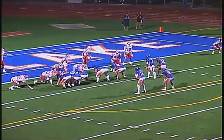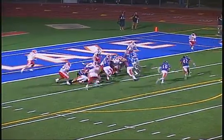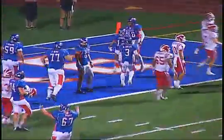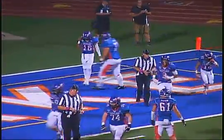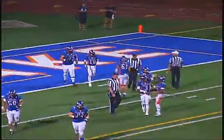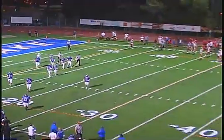All right, so here's Henry in shotgun. He's going to roll right. He's going to run it. He gets in. Got it. 2-point conversion, Malik Henry. Got it. With 6 minutes and 28 seconds, it's a 3-point game, John. It's Modern Day 28, Westlake 25. We got us a football game.